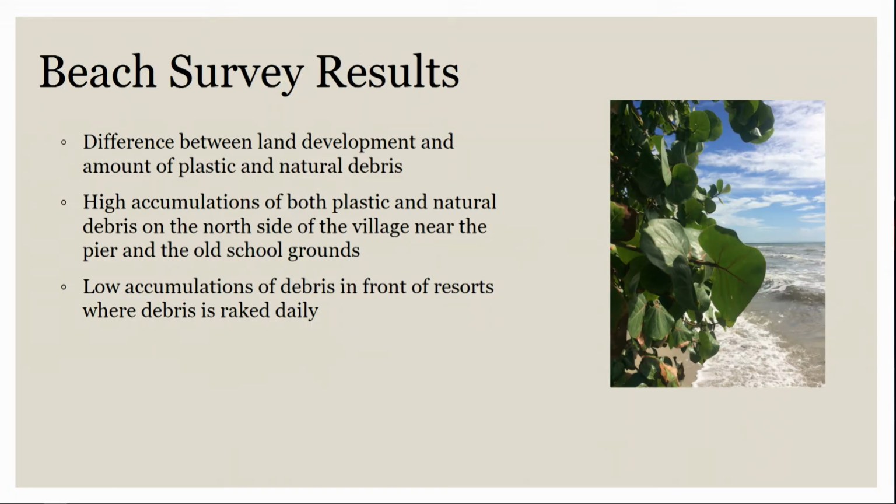So to sum up our beach findings, we found that there is a relationship between the type of land development and the accumulation of both plastic and natural debris, and that we found high accumulations of both of those types of debris in the northern portion of the village, which is the more residential and traditional part of the village, and that especially in front of the pier and the old school grounds, which are areas that we'll talk about with the perception mapping. We also recorded low accumulations of debris in front of the resorts, which are found at the northern and the southern tips of the village.